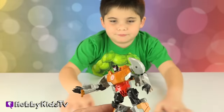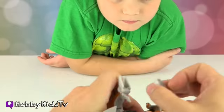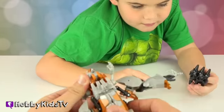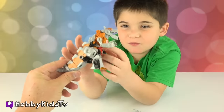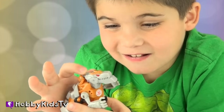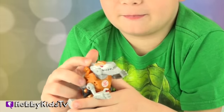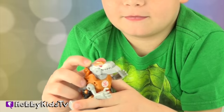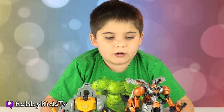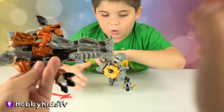Let's show you how you do this. Whoa. It's weird. My name's Grimlock. That's what my friends call me. My real name is Lucky Poo. What do you know? Here we have the old school Grimlock and the new Grimlock. Let's transform them.